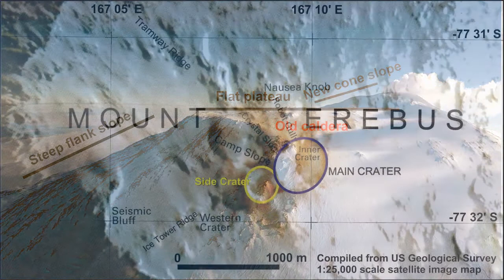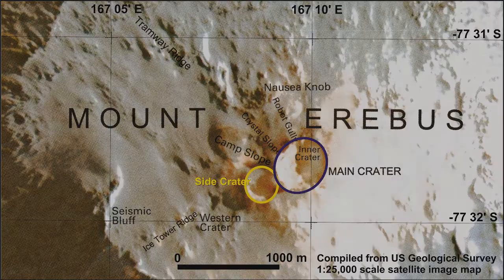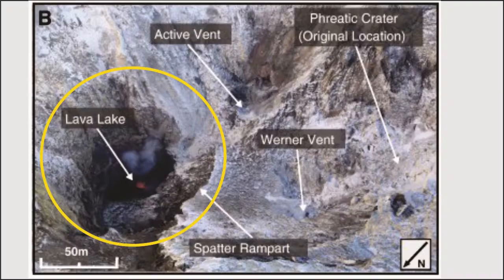The summit plateau also contains two craters: the main crater, up to 600 metres across, which hosts the lava lake, and the side crater, 250 metres across, which contains areas of hot ground and weird ice formations. The constantly active, long-lived lava lake resides in the inner crater, which is a pit within the main crater.